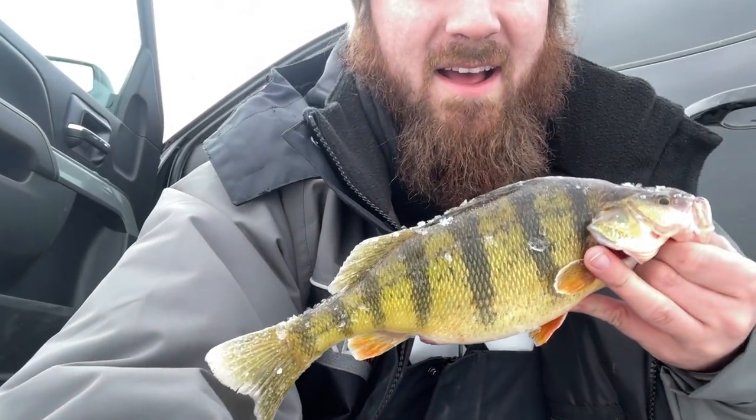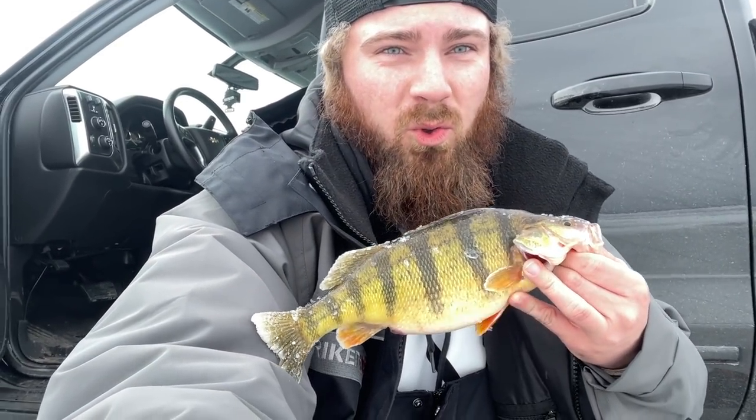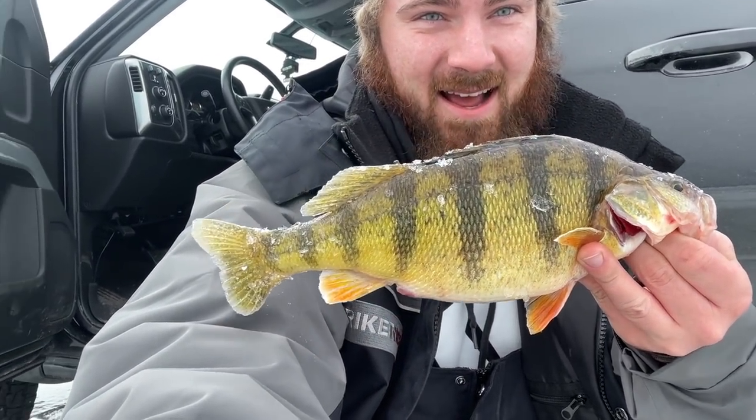I think I'm gonna put this perch on the wall. I'm not even lying to you. I've never caught a perch this big. This thing is like as big as a walleye. Look at this thing. Holy cow, man. I can't even believe that.